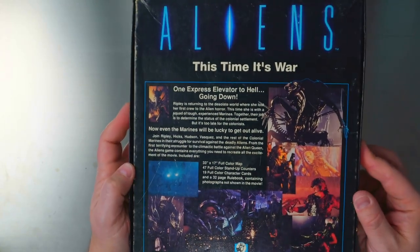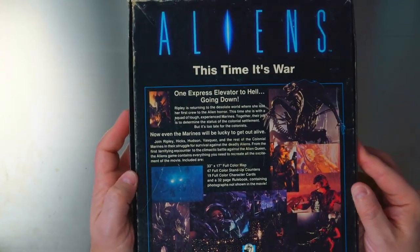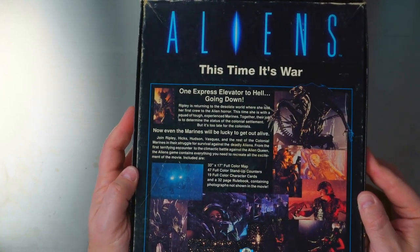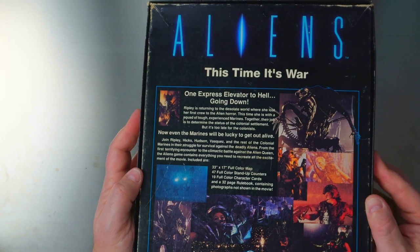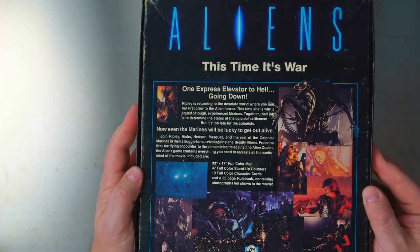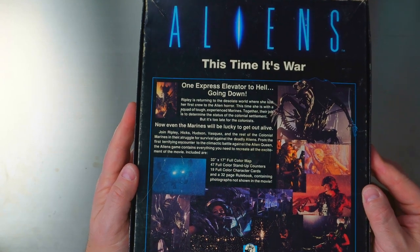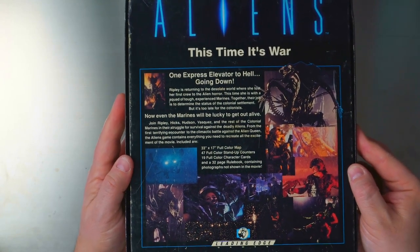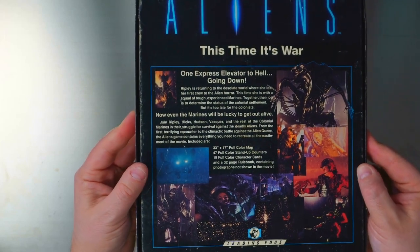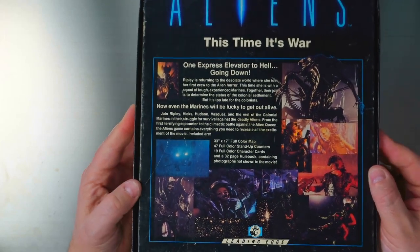Aliens, this time it's war. One express elevator to hell going down. Ripley is returning to the desolate world where she lost her first crew to the alien horror. This time, she is with a squad of tough, experienced Marines. Together, their job is to determine the status of the colonial settlement, but it's too late for the colonists. Now even the Marines will be lucky to get out alive.